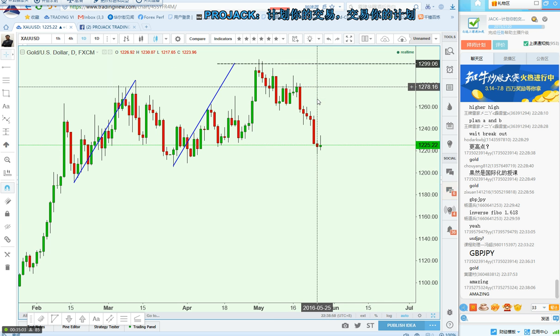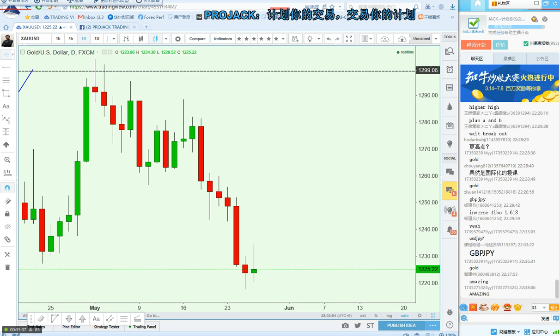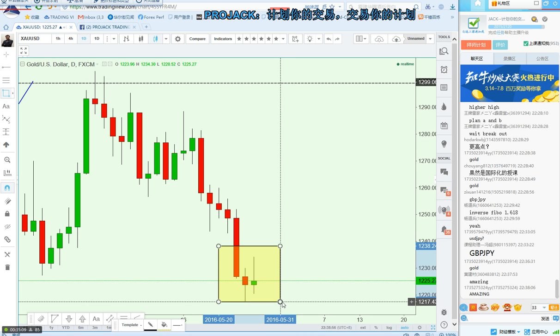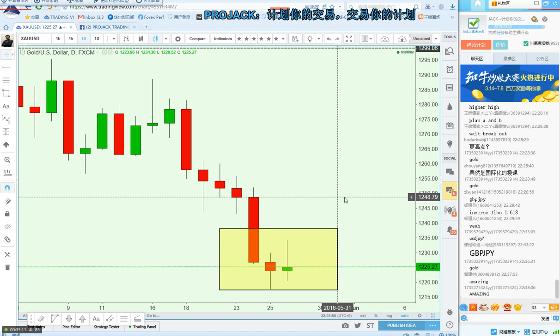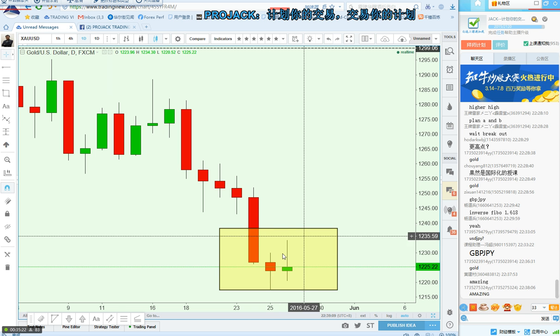And today, okay, did you see that? Let's look at this candle. What does this candle tell us? Guys, can you guess? What does this candle tell us? By using your own knowledge, what does this candle tell us? Anyone can give me an answer or guess?